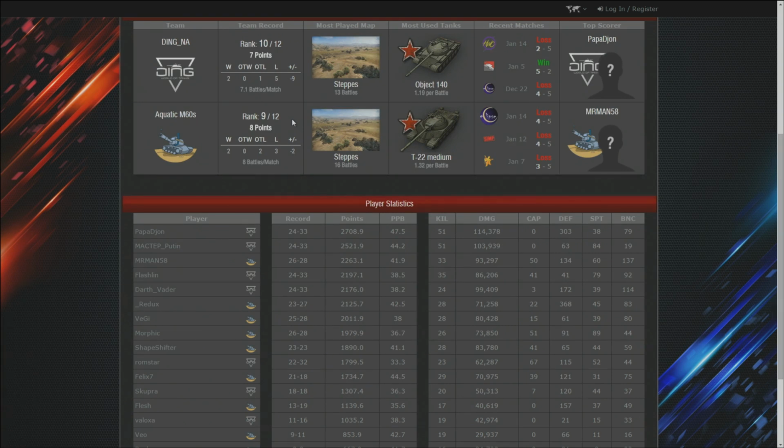Both of them like to play Steppes, or... Steppies is just permanently stuck in my head, thanks to wall hacks. And one of them likes the 140, one of them likes the T22. Both are great tanks on this map. Papa Dijon leading off for DingNA, and Mr. Man for Aquatic M60s. Do you like that added suspension? Yeah, the suspension on that name was great. You've been really taking lessons.